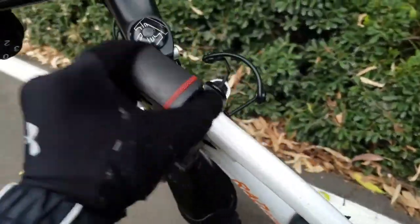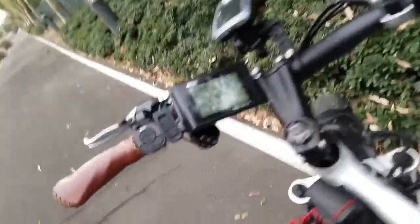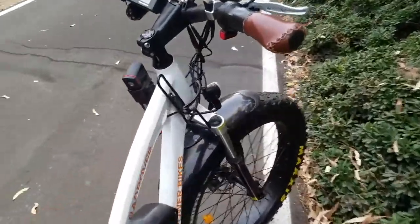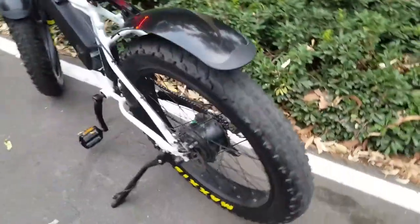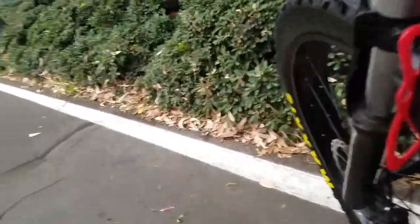I've got my lock here. Although I've got a very secure place at work, so I don't lock it up as much as I used to. I still lock it, but I don't really stress about it. And there's my water holder. Not that you need too much of that. There's my, everything's still in good shape. So I've had this thing since February. And yeah, so far so good.